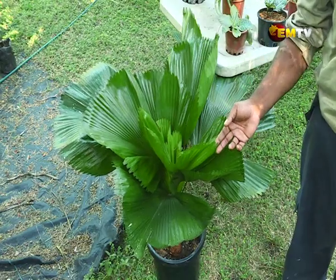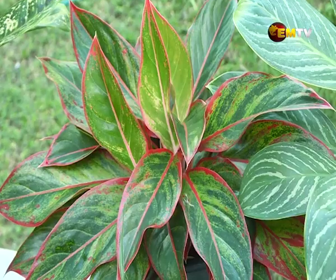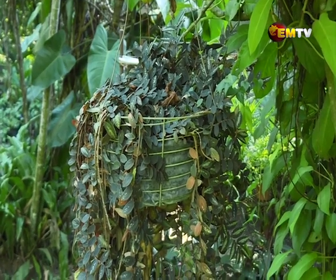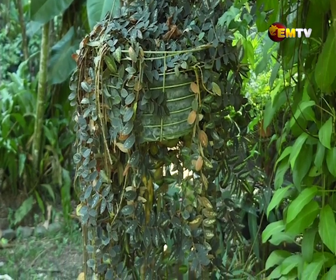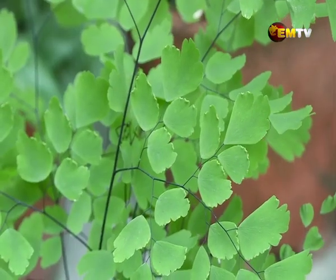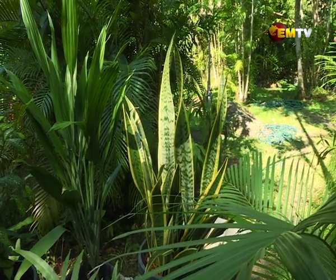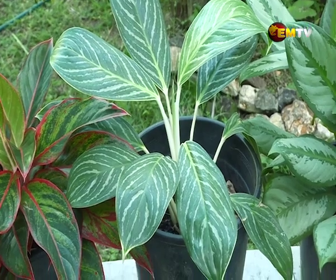So we have varieties of pot plants that you can choose from, starting from different types of palms, to different types of dracaenas, different types of aglaonemas, different types of creepers and vines. If you would like to make your office or any of your indoor area look more green and more recreational, you can always visit our Nature Park website or Facebook page to inquire for more detail.